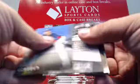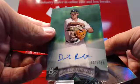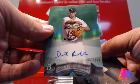There's one for the Oakland A's. Green refractor auto to 399, Daniel Robertson for Oakland. Finally getting the A's on the board. Giolito die cut for the Nationals.